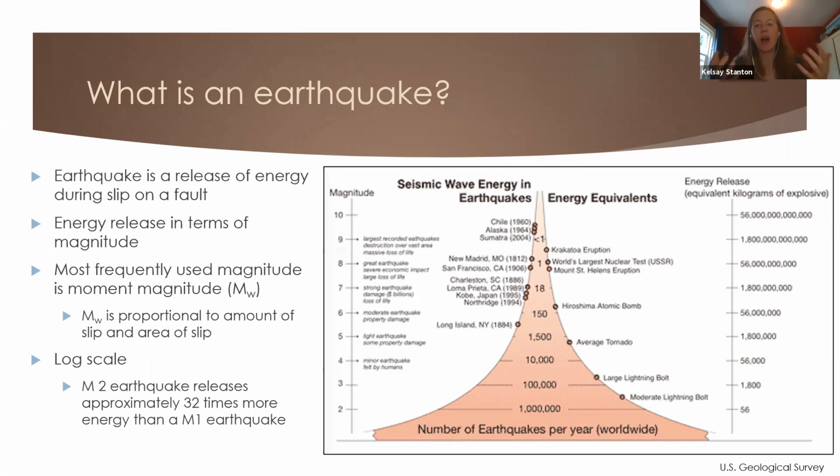So instead, what geologists and seismologists more frequently use is what's called moment magnitude. And this is a measurement system that allows us to compare earthquakes globally. And moment magnitude, or M sub W, is proportional to the amount of slip and the area of slip. So if we have a really long fault and it slips a whole bunch along its fault plane, it's going to release a large amount of energy and there'll be a large moment magnitude. A shorter fault, or maybe a long fault that only slips a small amount on its fault plane, will release less energy and it will be a smaller moment magnitude.